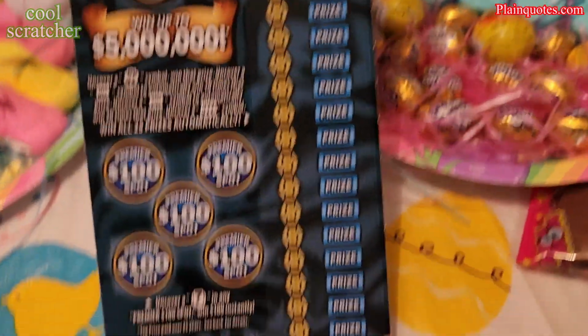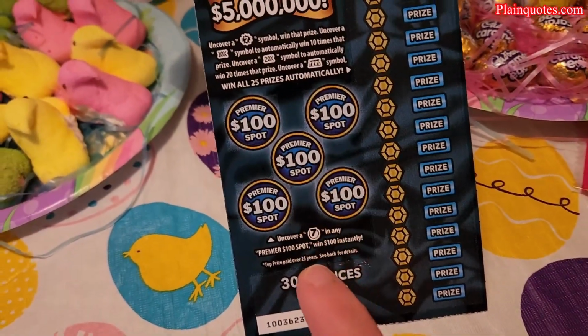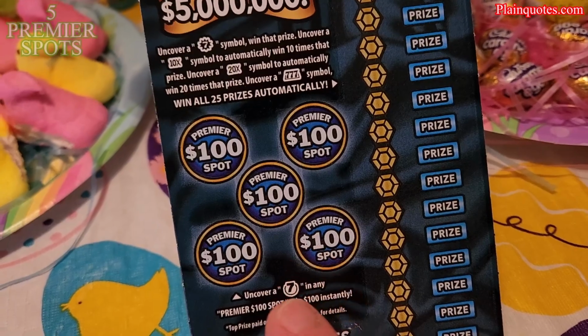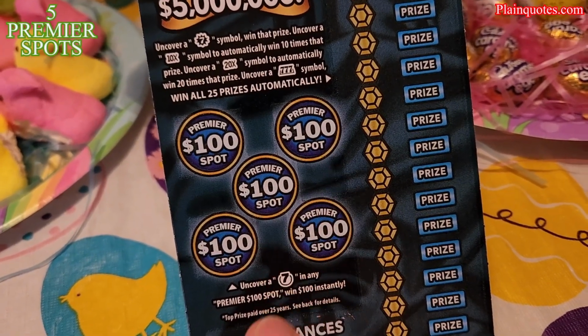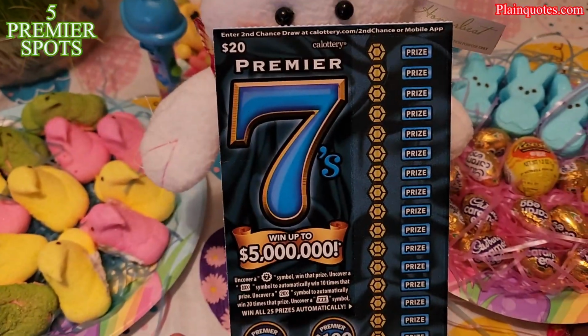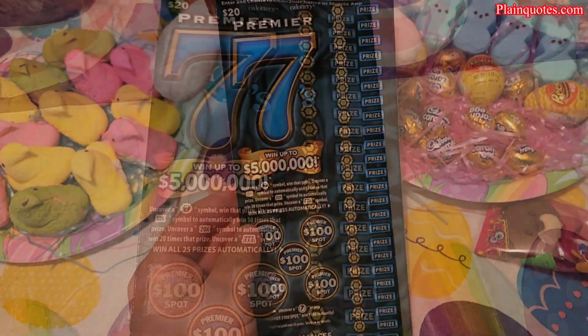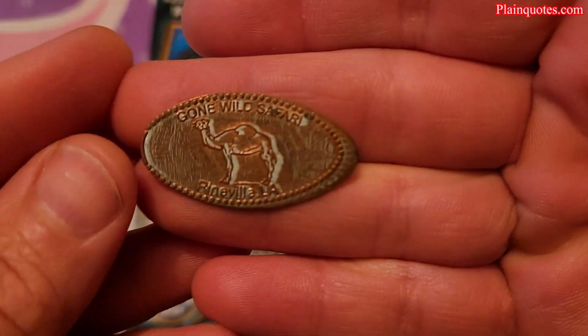That's over here. And then over here, there's 5 premier spots. If you get a 7 in any of the 5, you win $100 instantly. 30 chances to win. Good, fun scratcher, a $20 scratcher. Let's begin. I'll be using this as my lucky scratcher.